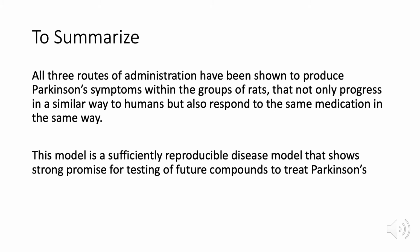They all showed responding well to the medications that are currently given to patients, and there was a high reproducibility when several groups of rats were tested. This proves rotenone to be a good disease model for Parkinson's in male Wistar rats.